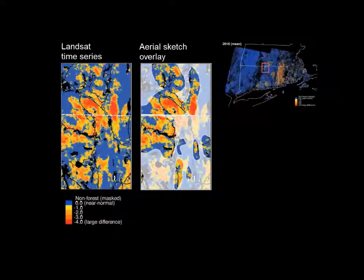I just wanted to point out really quickly, tying back to the aerial sketch map, I just finished a study comparing the approach I use to those sketch maps. And so those big blobby polygons the guy was drawing flying over, that's what's transparent here, what the polygon said was mapped as damaged, and underneath that is what my map said was mapped as damage. And you can see we're getting a much more precise estimate. We're also getting an estimate of magnitude.